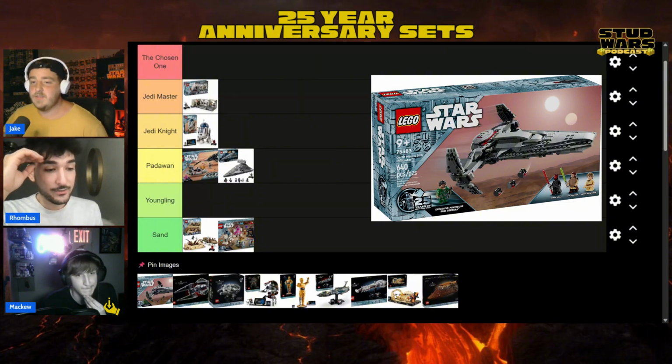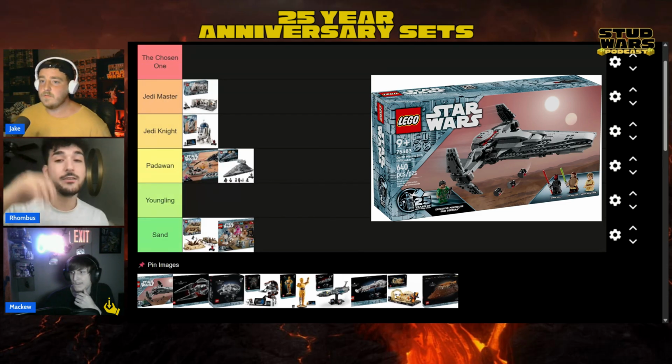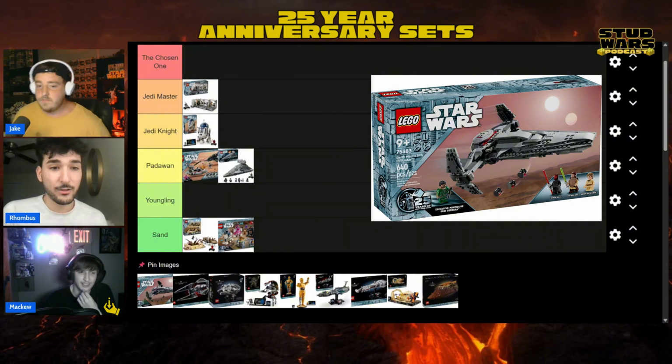But it sells. I feel like there's been a Sith Infiltrator on shelves for the past 20 years. In all of Lego Star Wars, almost every other year they come out with a new one, and it's so weird. I don't know why. It's an ugly ship. It's not necessarily ugly. I'll say the figures in this set are not bad.